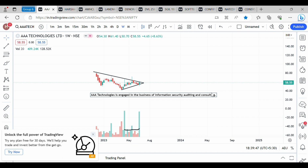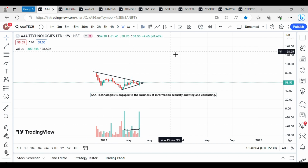The stocks I'll be suggesting today are from the point of view of medium to long term, so it will take time to perform. If you get convinced and do your research, and if you like them, you can go ahead and add some quantities and invest in them.